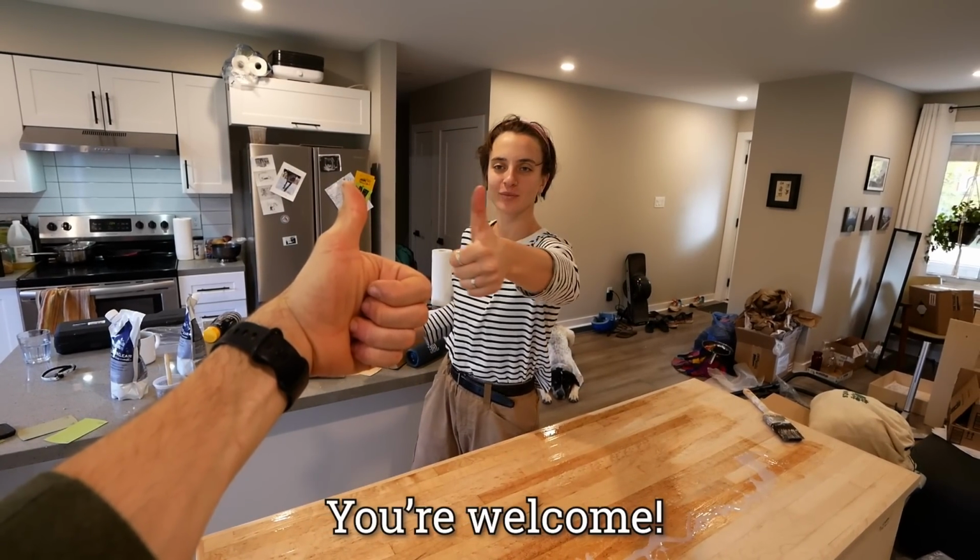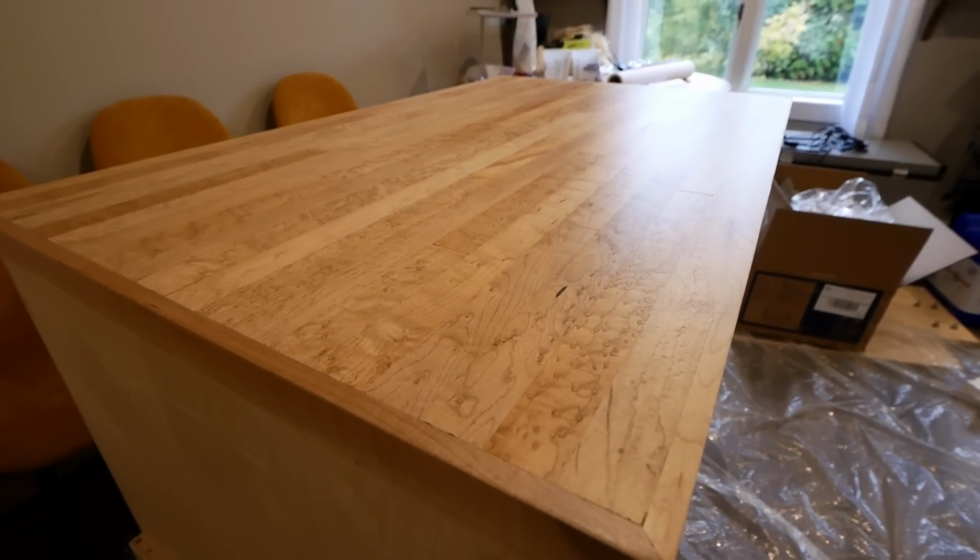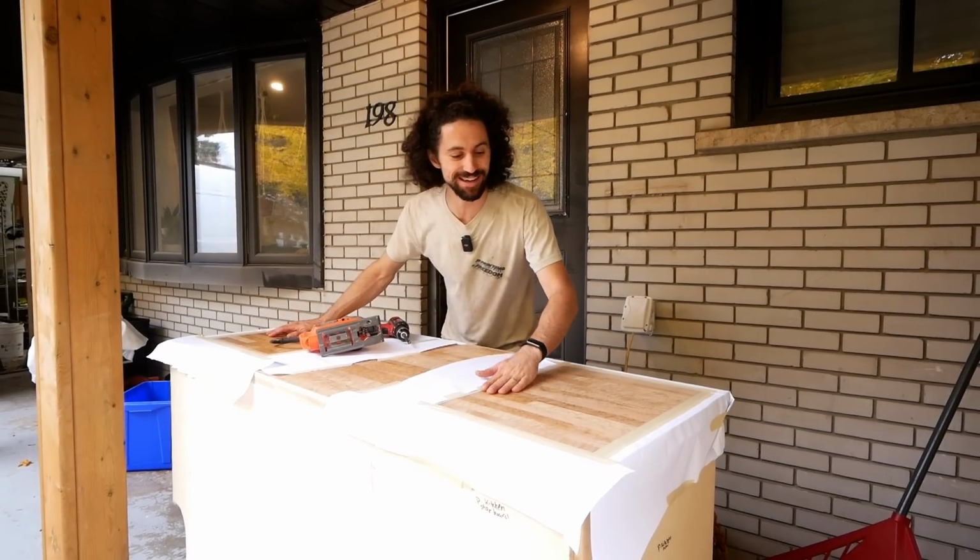Thank you. You're welcome. We ended up doing 2 coats of gloss, a quick sanding with 220 grit, and then a final top coat with satin. And by we, I mean Eden. She did 90% of the finishing, and it looks so good.